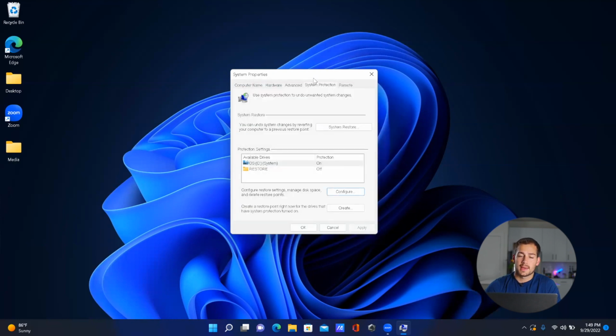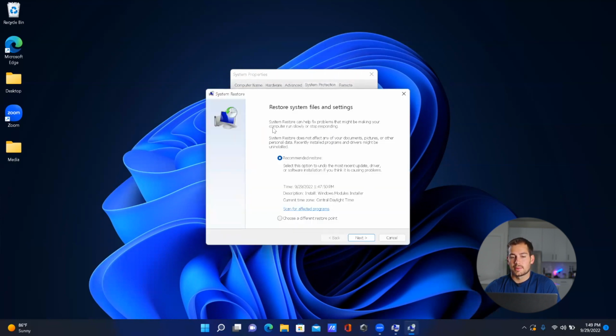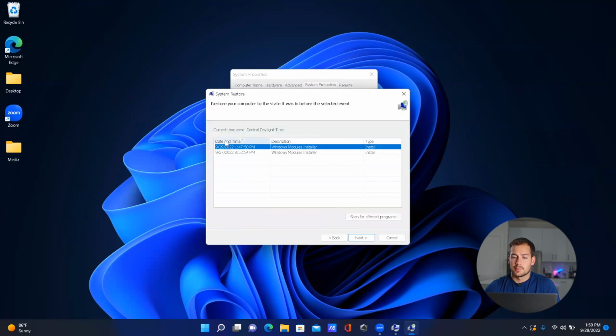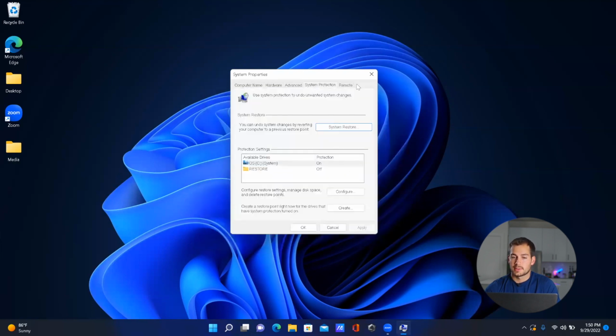Now if you ever wanted to go back and use one of these system restore points, we'll just click on this here, and we can follow through this wizard and grab whichever restore point that we want. So for example, we click this one, we click next, and then we would press finish, but in this case, I don't need to, so I'll just press cancel.